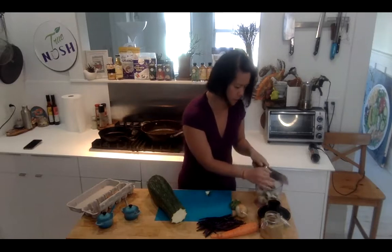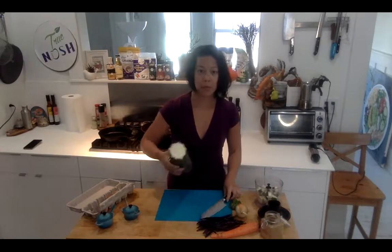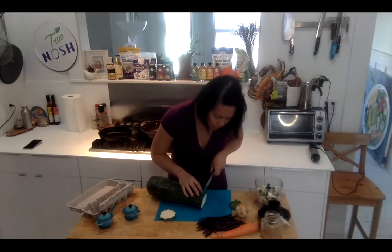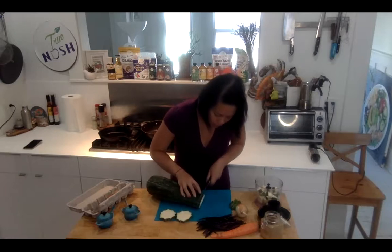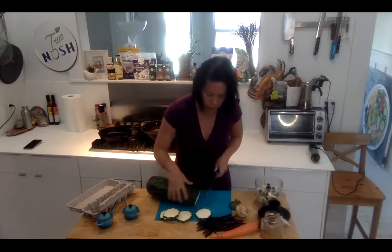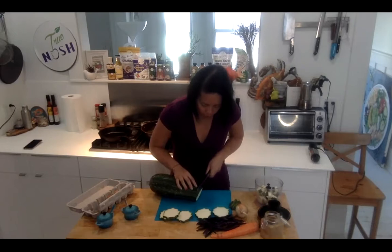Okay, so that's about a cup of zucchini, and then the rest I'm going to cut into small steaks, zucchini steaks. So last week we did some beet steaks, so this time we're going to do some nice zucchini steaks, and they're just thicker slices of zucchini that I'm going to season with some salt and pepper.